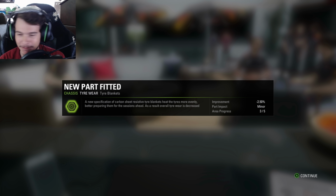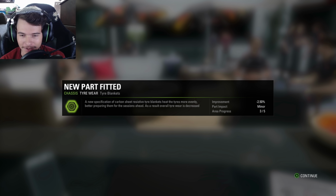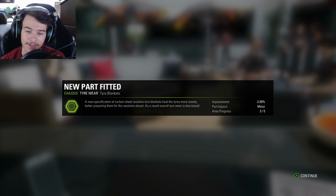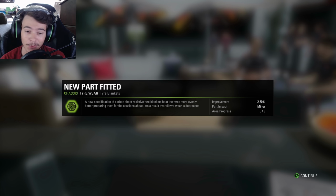So, yeah. After heavy consideration, thank you guys for helping me out in the comments. I did want to get more engine power, but I felt like this was the smartest way to go. I feel like our engine power is actually pretty solid. It could get better, but this is where we really need to go.